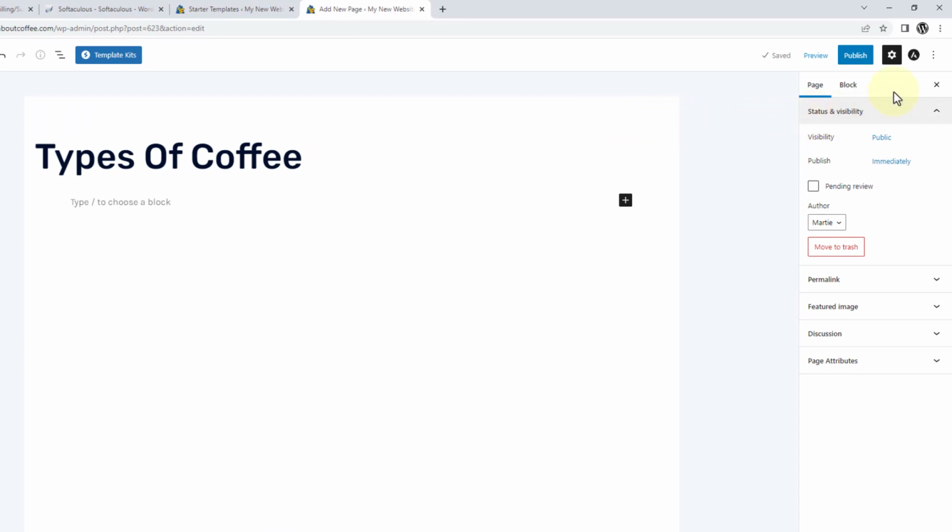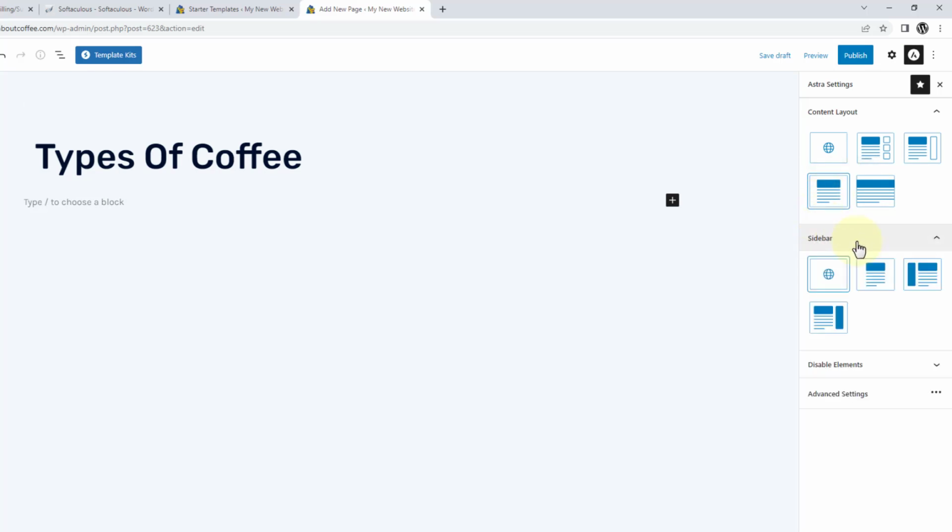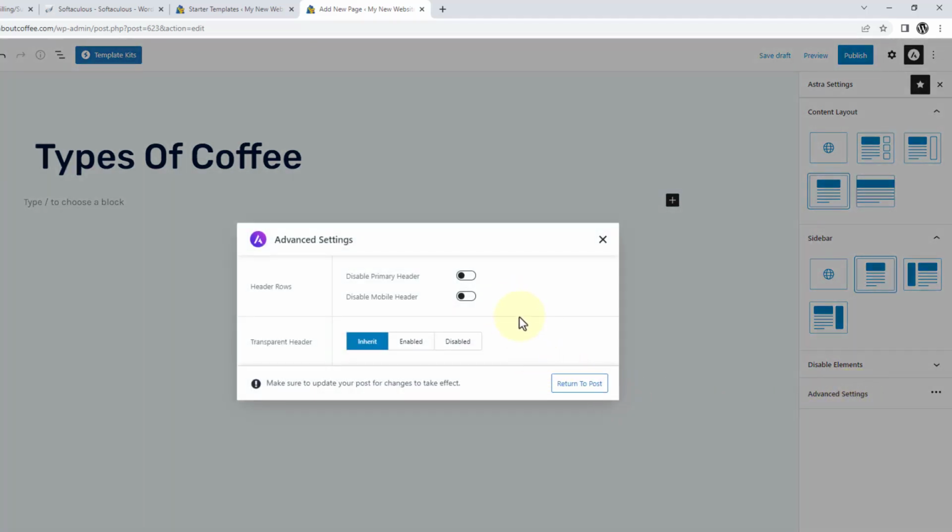Then we're going to click the A icon in the top right to open up the Astra theme options. And then here under Content Layout, we're going to select this one. And when we hover our mouse over it, it should say Full Width Contained. Then we're going to click into Sidebar under this, and set it to this one in the middle, which is No Sidebar. Now we're going to click in the Advanced Settings at the bottom, which is going to open up this pop-up, and here we're going to change the Transparent Header to Enabled. And then click Return to Post in the bottom right.